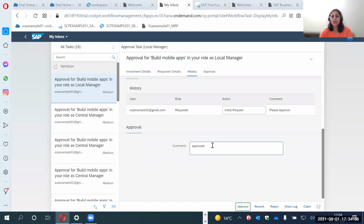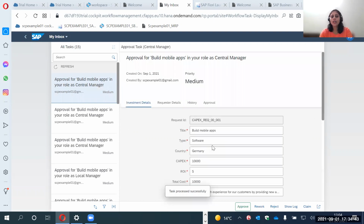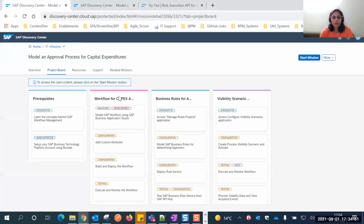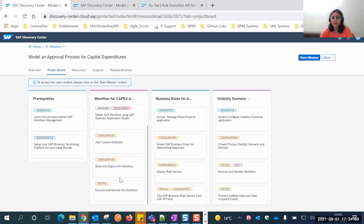So this will approve. Now this flow of process would keep on moving forward, however you would have modeled your workflow. This is a two-step process. Now it will go to the next level of approval, which would be a central manager. So this is basically what we have covered in this track of workflow modeling. We started off with how to configure and model your workflow using the BPMN editor of Business Application Studio. And then we built and deployed it. And we also tested our workflow using the monitoring tools.